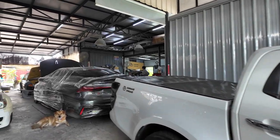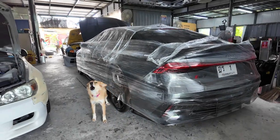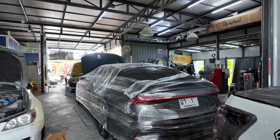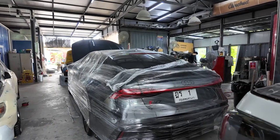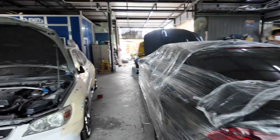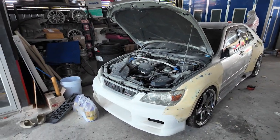Alright, so we have an Audi RS7 here. Hey, hello. Oh, he was just friendly with me a second ago, but okay. So this Audi RS7, they're going to do some custom work on here. Right here is pretty neat. There's a Toyota Altezza here. It's not a common vehicle in Thailand.